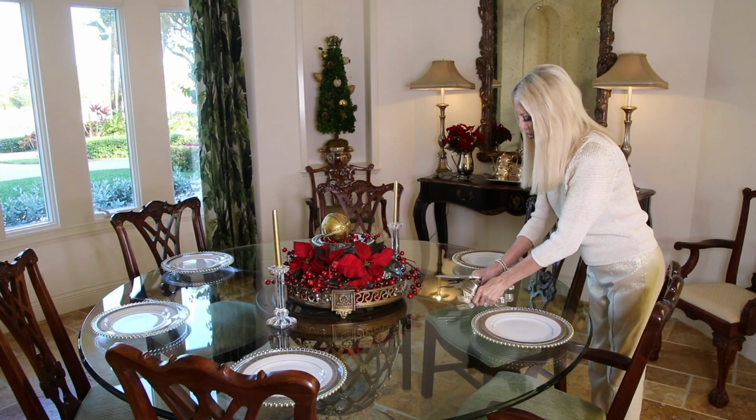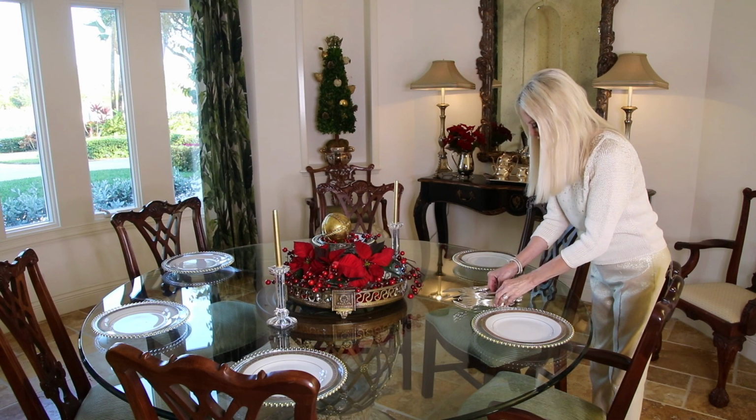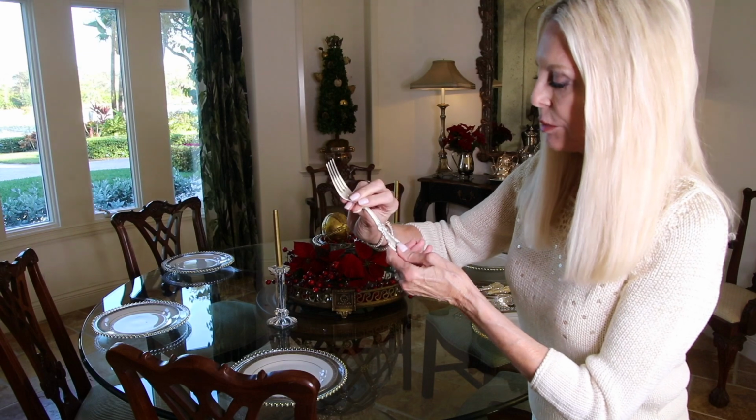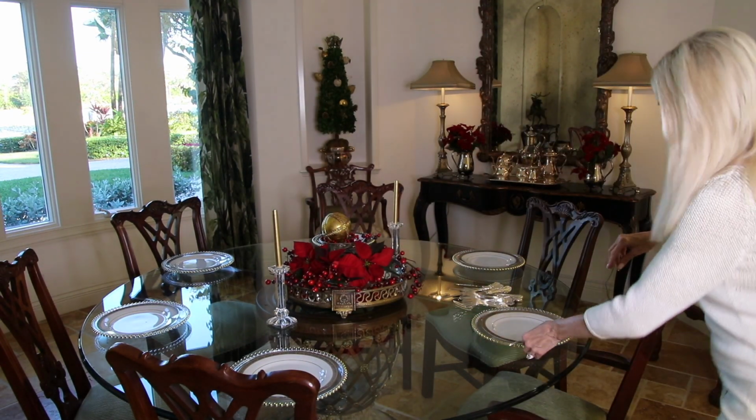Now we're going to use our silverware, and this is Reed and Barton Burgundy. It's a bit formal, but it is the holiday season, so we can do that. Wine.